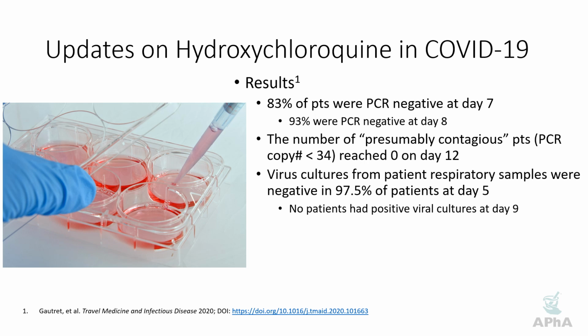Likewise, they may have selected patients who had more respiratory secretions because it would be easier to get a respiratory secretion sample from them. You might presume that that would be a negative factor, and that those patients would be more likely to be infectious. So those are all hypotheses.